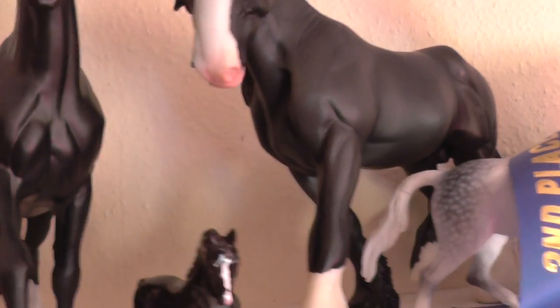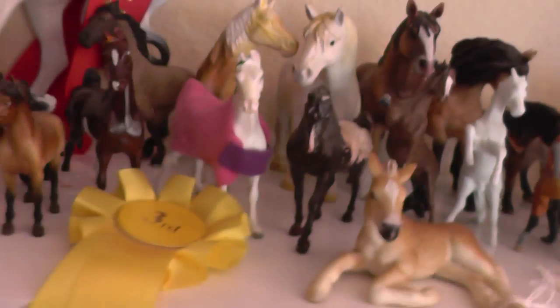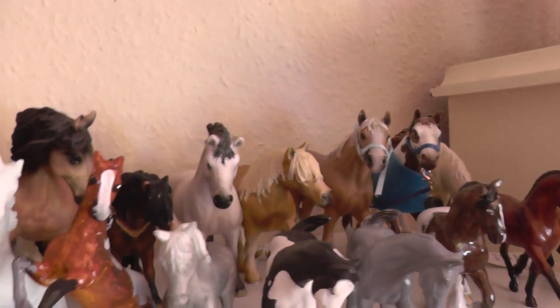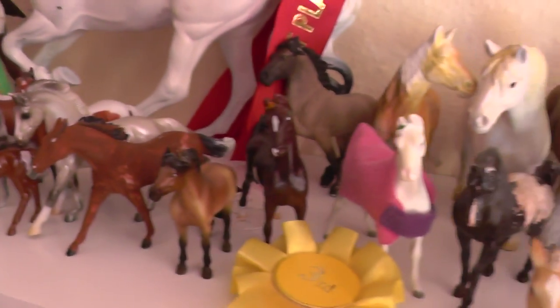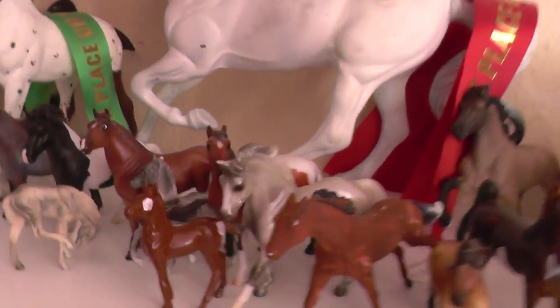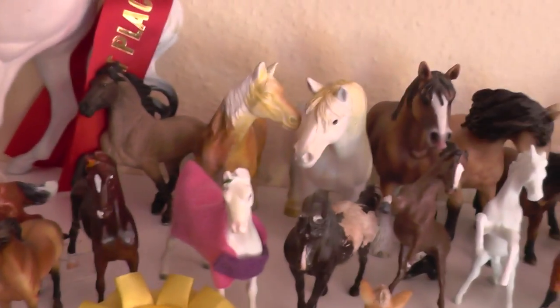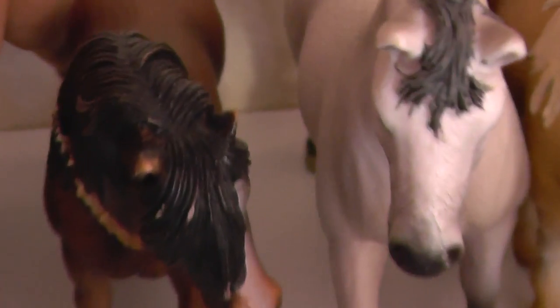So yeah, on to the other ones. I got this guy for free from Abby. She gave me him for free. That guy I got for free as well from Abby. There's also another one somewhere. Where is he? I don't know where it is. It's probably in a box. Yeah, I've got another one from Abby for free. And Grace gave me this guy for free as well. So yeah, that's my freebies.